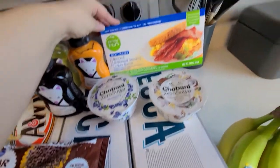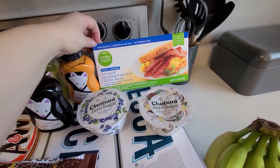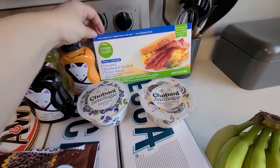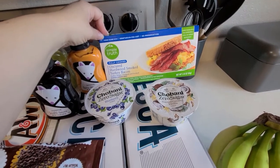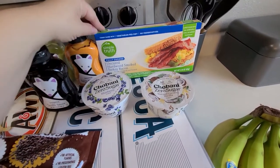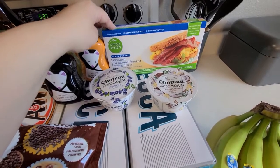I really like this bacon. I always like to have it on hand. It's Simple Truth, which is the Kroger brand, and it is the uncured hardwood smoked turkey bacon, fully cooked. I just stick it in my air fryer for, I mean, it literally probably 1 or 2 minutes, and depends on how crispy you want it. And then you get some bacon. It is 1 point for 2 slices, and that's typically the amount that I make because I do 2 slices with breakfast when I decide that I want bacon.